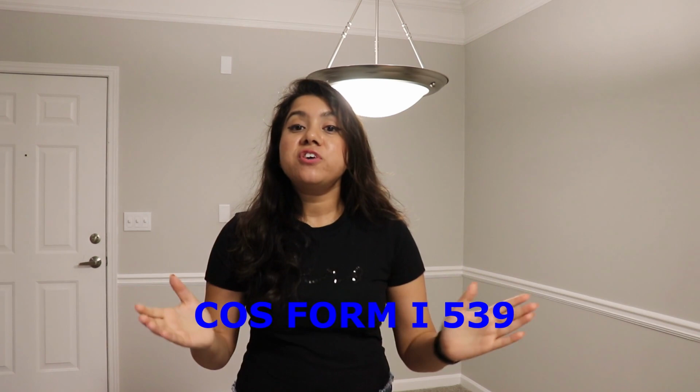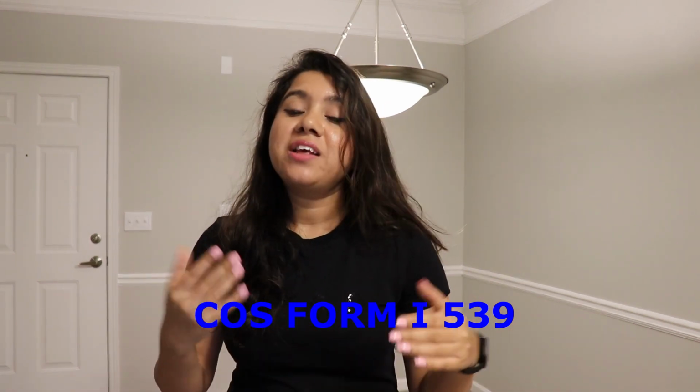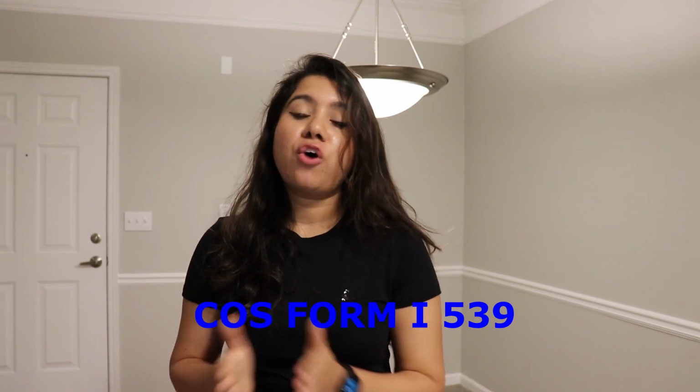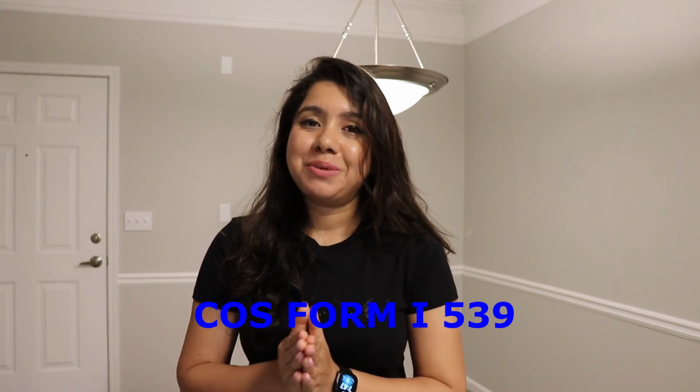Now that you know whether you are eligible under any of those categories to change from H4 to H1B or not, it's time to see what are the documents required. The very first document that is required is Form I-539, that is the application for change of status of your current visa type. You have to fill up that application and submit it.